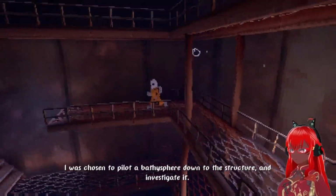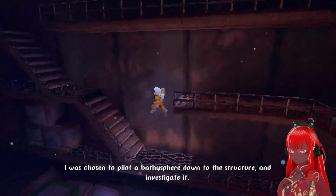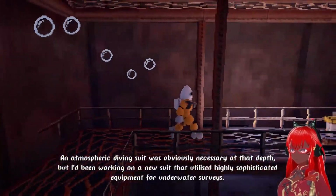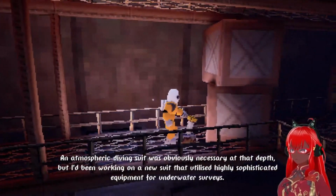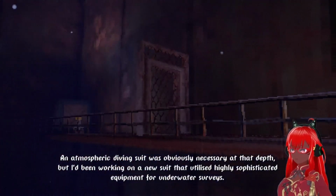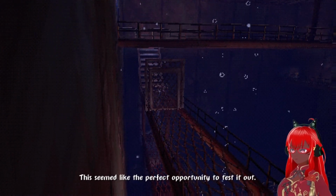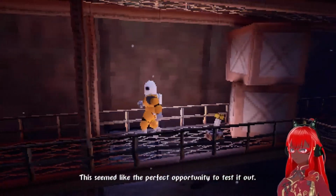I was chosen to pilot a bathysphere down to the structure and investigate it. An atmospheric diving suit was obviously necessary at that depth, but I've been working on a new suit that utilised highly sophisticated equipment for underwater surveys. This seemed like the perfect opportunity to test it out.